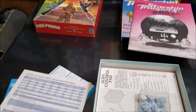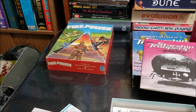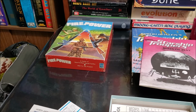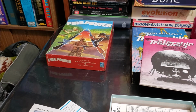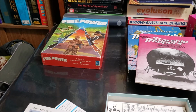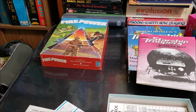I also acquired, what's that? Firepower. That's one I never owned. And there's a reason why I never owned it, because it was billed as the modern day Squad Leader, and I was already playing Squad Leader, and I didn't want to waste brain cells on another game. So again, managed to recently acquire this. Again, it's mostly an unpunched version, so we're going to be taking a look at that as well.